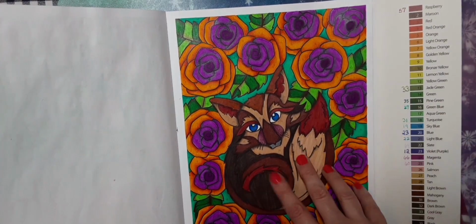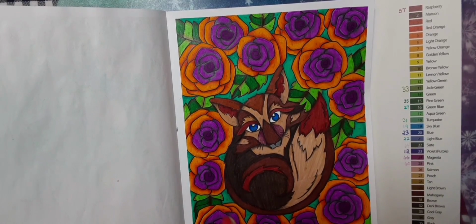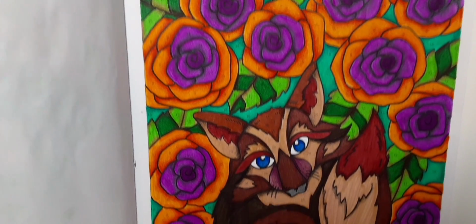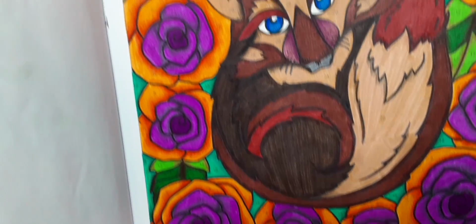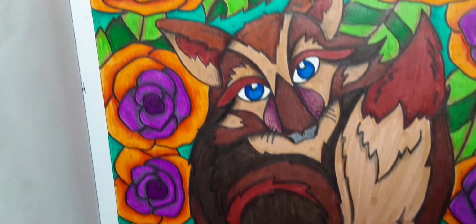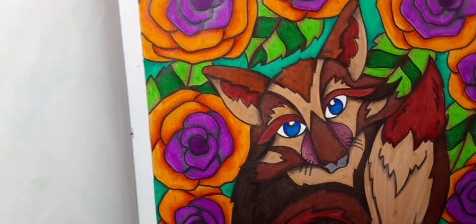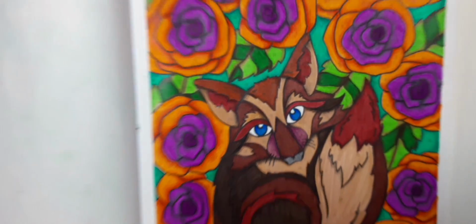This one is a base of Crayola Super Tips, and then I use Crayola colored pencils over the top for shading. And I really, really like how this one came out. Look how vibrant those flowers are. And I love the aquamarine background. And I love the colors I used in the fox. I believe it's a fox. Pretty different shades of brown. And the eyes, I really like how the eyes pop.